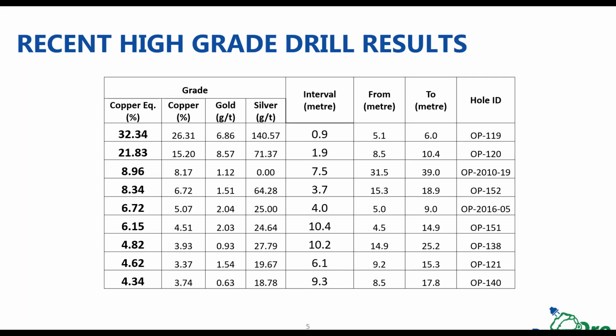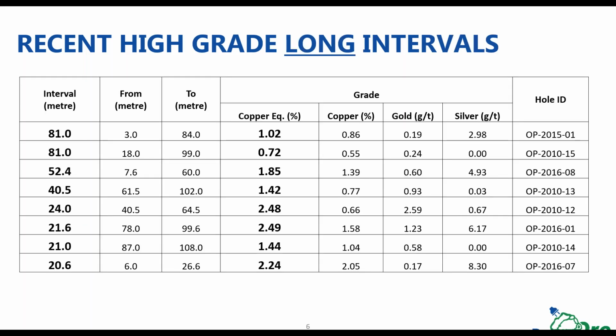That increases the economics of the project. So everybody who knows the Opemiska knows it's got high grade, but these are all new to market intersections, and certainly worth pointing out. This is a somewhat new concept that we have reinterpreted, if you will, or I don't want to say discovered, but certainly something that we're developing.